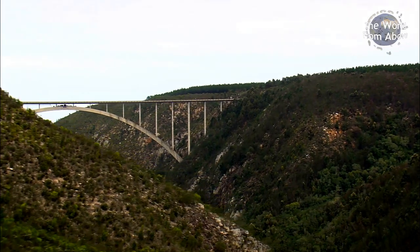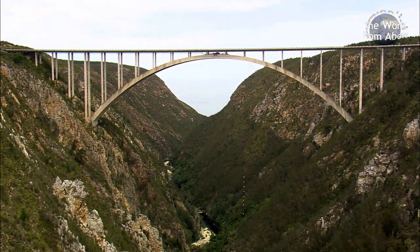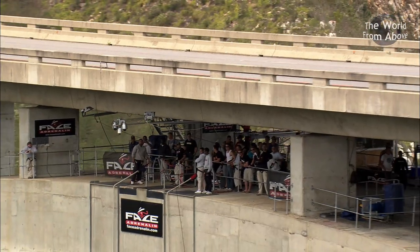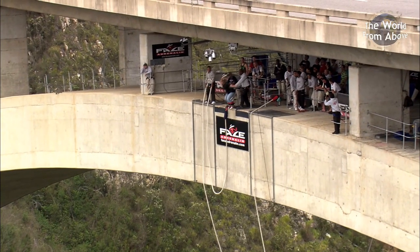The road bridge across the river Bloukrans is the highest single-span bridge in the world and the perfect place to hurl yourself off. Attached to a bungee rope, of course. The drop holds various entries in the Guinness Book of Records.